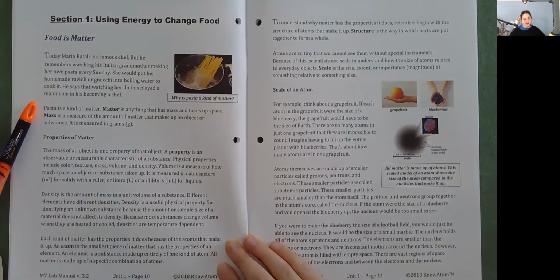Pasta is a kind of matter. Matter is anything that has mass and takes up space. Mass is a measure of the amount of water that makes up an object or substance. It is measured in grams.